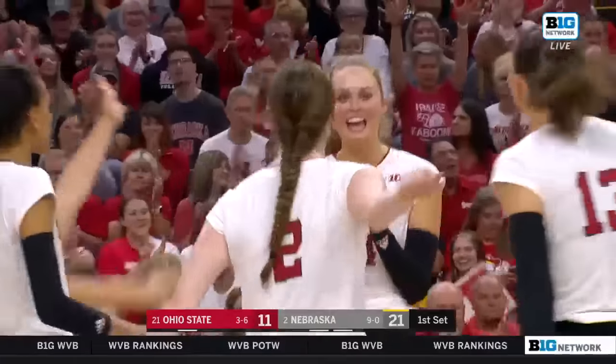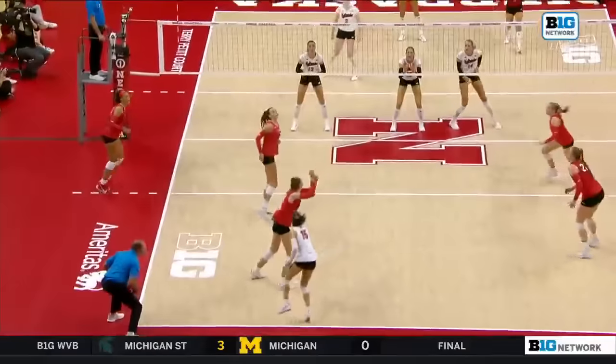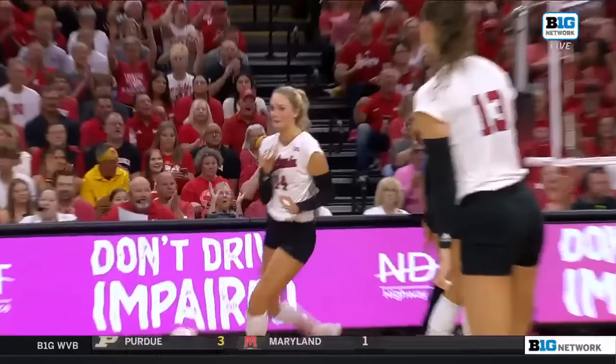Outside, into the block again. There's Badenhorst. Ohio State has got to find a way to keep the ball away from the right side of the court. Get the outsides going. Test that right side blocker or setter because Allie Badenhorst is having herself a field day up front.